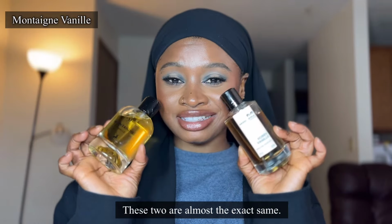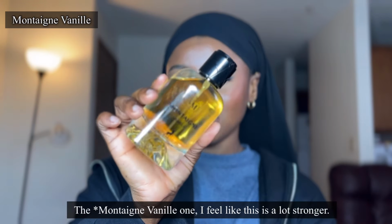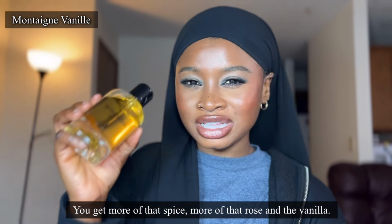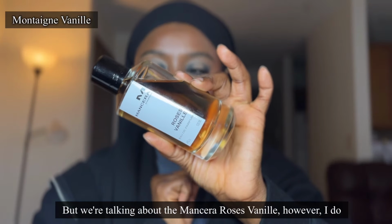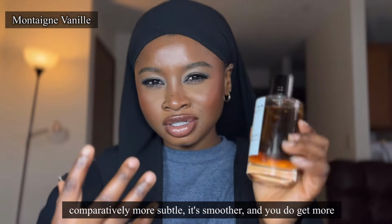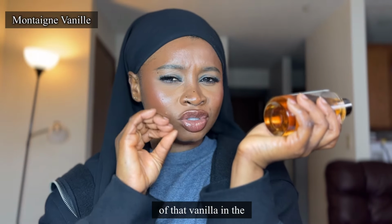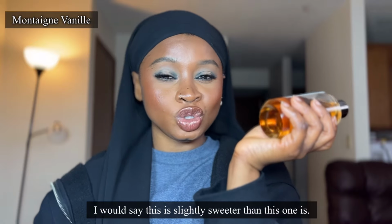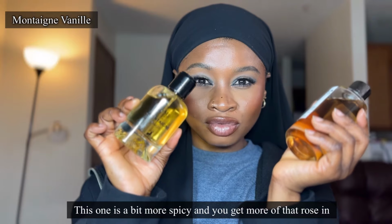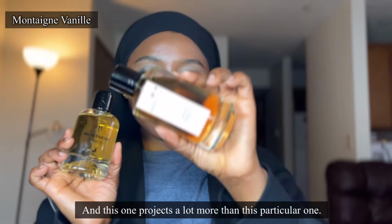These two are almost the exact same. I do feel like they perform a little differently. The Montaigne Vanille one, I feel like this is a lot stronger. You get more of that spice, more of that rose and the vanilla. But the Mancera Roses Vanille, I do feel like this one is comparatively more subtle. It's smoother, and you do get more of that vanilla in the total dry down. I would say this is slightly sweeter than this one is. This one is a bit more spicy and you get more of that rose in here, and this one projects a lot more than this particular one.